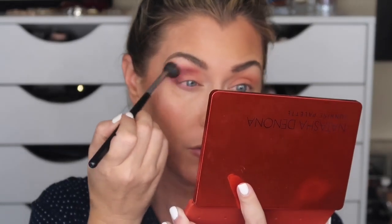That's what I do. Okay, so I'm going to apply this Clove shade in the outer V, and then I'm going to kind of blend it out with a fluffier brush. I have to say, the one thing about Natasha Denona shadows, even if you're not the best blender in the world or you don't have the fanciest brushes, there's just something about them that look like you put so much time and effort into them and you have the most expensive tools in the world. Even if you don't, it looks like you do. You know what I mean?